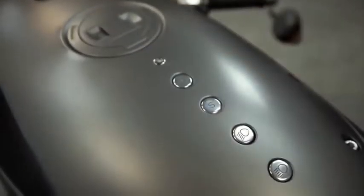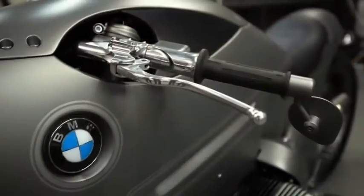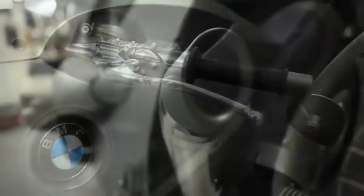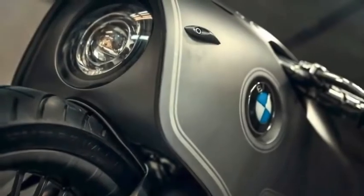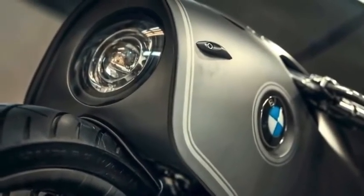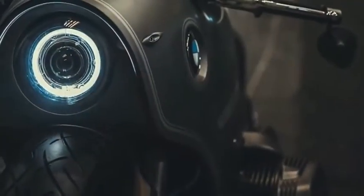The illumination, the colors, the materials, and especially the images out of focus. But what really made me doubt were this BMW's lines. Because if this bike was real, it could only be one of the most amazing projects I've ever seen.